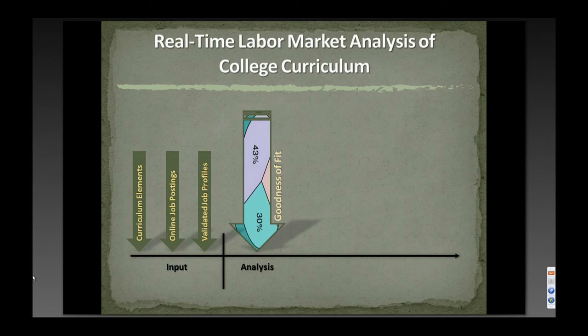So we give this information back, give this a goodness of fit score. How well do they align? What's in both the curriculum and in the job postings? What are in the postings but perhaps missing from the curriculum? And then what's in the curriculum that has not been expressly stipulated in the job postings? Larry, what do you then do with all this data when we feed it back to you?